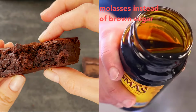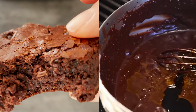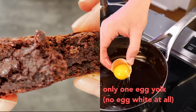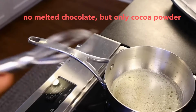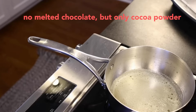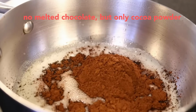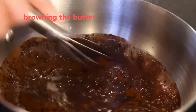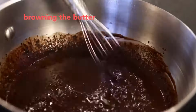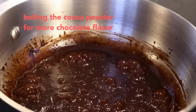To still get the flavor of brown sugar, he adds molasses to the batter, as brown sugar is just regular sugar and molasses. He only uses 1 egg yolk and that's it. He explicitly states not to use egg white as this will make the brownie cakey. And he also does not use melted chocolate in his batter. His preparation techniques: he also starts out by browning the butter. He then adds cocoa powder into the browned butter and lets it boil a little bit over medium heat to intensify the chocolate taste.